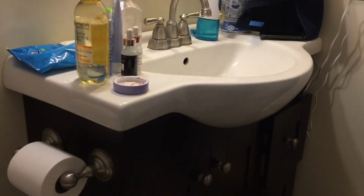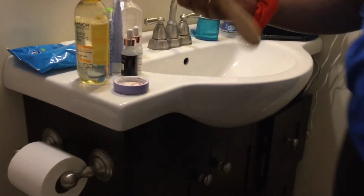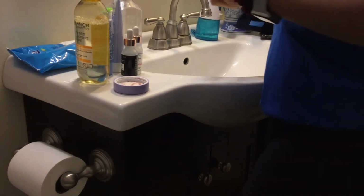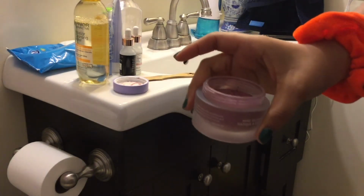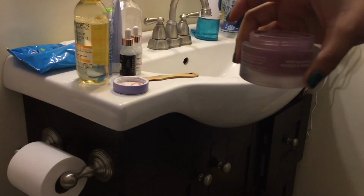I actually kind of like it, but I feel like, you know, it's not the best for your skin. And I'm using this butter spatula thing that's supposed to be for butter, but I use it for my face mask. So we're just gonna apply this, and we're gonna leave it on for, I think it's 20 to 30 minutes. So you want to leave it to dry, and then it'll be super easy to peel off your face.